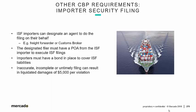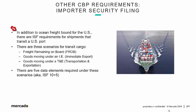This is serious business in terms of keeping the United States safe, and the seriousness of that business is reflected in the level of penalties that are out there for non-compliance. In addition to ocean freight bound for the U.S., there are ISF requirements for shipments that transit a U.S. port. And that makes sense because there could be goods on board a vessel that stops in the United States and then continues on to other foreign or even U.S. ports, or situations where containers are offloaded from a ship and moved under an immediate export or a T&E, as we've spoken of a bunch of times. That's what we mean here.